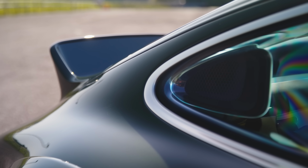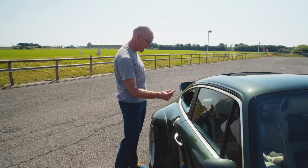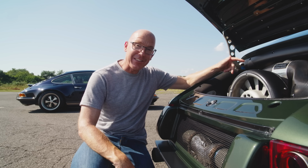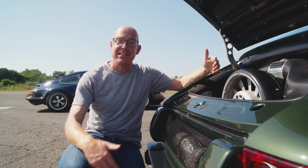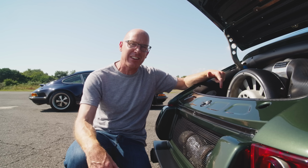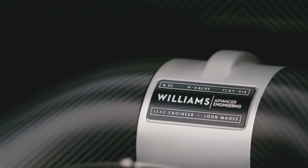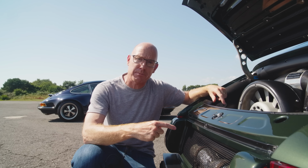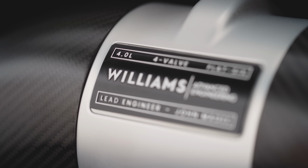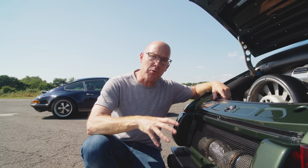But now, let's follow the air down a different route, not over the car, but into the car, and specifically into the engine through here. Below these rather lovely carbon intakes is an air-cooled engine, something Porsche hasn't done since the 993 died 25 years ago. Bored and stroked out to 4 litres, still a flat 6 obviously. 4 valves per cylinder, that's a first for a road-going air-cooled Porsche, and twin injectors per cylinder. Lots of fuel, lots of air, lots of revs. 9,300 revs to be precise, and to cope with that, they have a greatest hits of exotic materials.